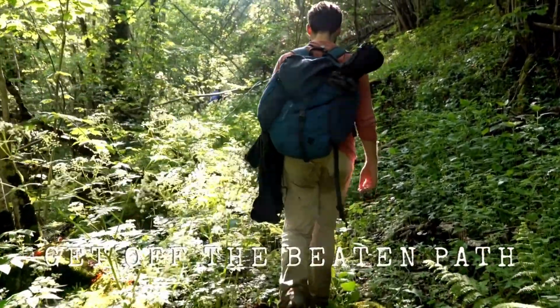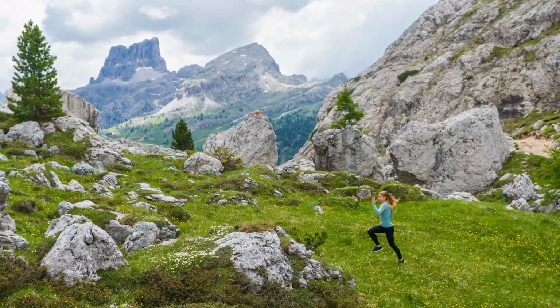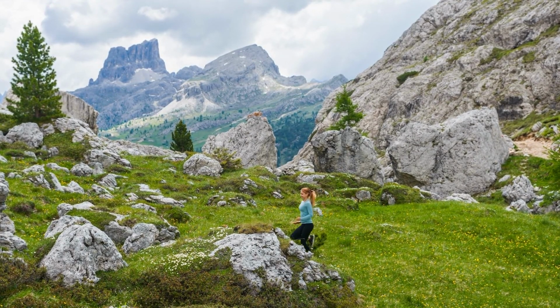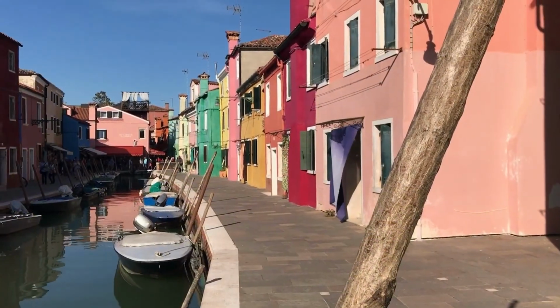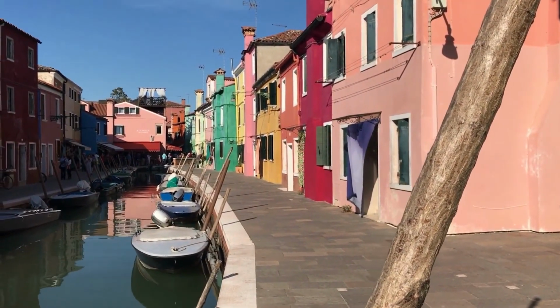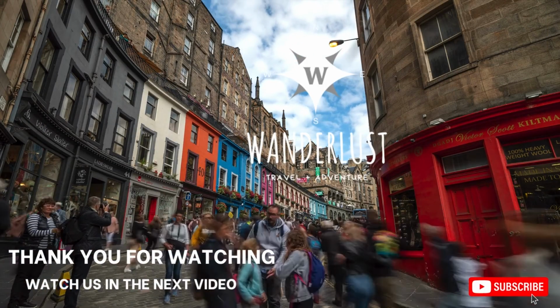Get off the beaten path. It's important to see the iconic locations you've always wanted to see, but don't be afraid to discover some lesser-known locales in Europe. Don't be scared to venture off the beaten path and try something novel. Ask the locals. Often you will get a better glimpse when doing so. It's nearly impossible not to have fun while traveling in Europe.